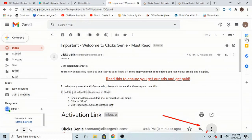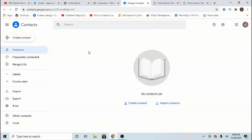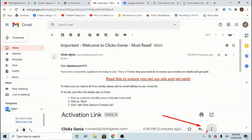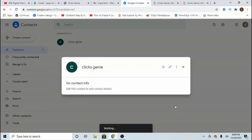So what you're going to want to do is go up to these 9 little dots up here, and click on contacts. Now, once you go to contacts, you're going to want to create a contact. You're going to put in Clicks as the first name, and then Genie is the last. Then you're going to want to go back over here and get their email, copy and paste it, and then throw it into the email here. You don't really need a phone number. And then when you're done with all of that, you just hit the save button.